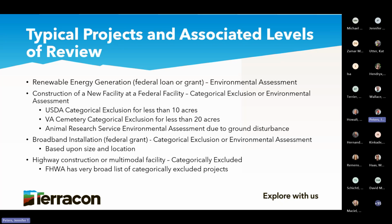However, the Animal Research Service has their own list. Even though they are part of USDA, they have their own, and they say you have to do an environmental assessment whenever there is ground disturbance. So you always have to double check that if you are doing NEPA compliance with a federal agency, you go to their specific guidance, their specific rules, because they could always throw in stuff like this into your, oh, it's 10 acres, not a big deal. That's not how it always goes.